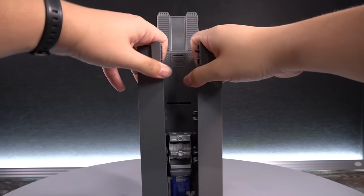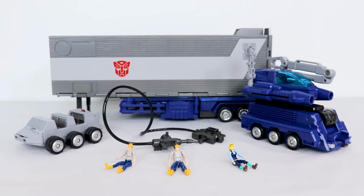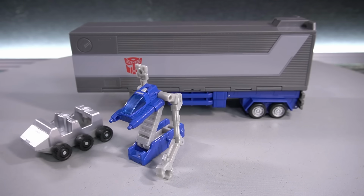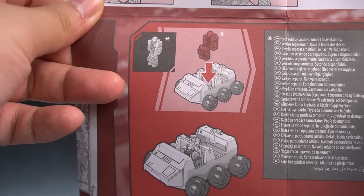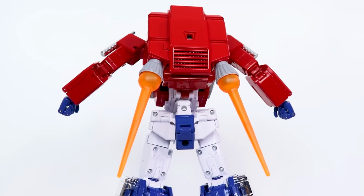Check the playlist. Speaking of repeating myself, the accessories that this guy comes with are pretty much the same as MP44. You get a trailer, a roller, an anti-aircraft gun, but no minifigures. What a shame. Though you can see the separately sold figure into roller, I will never see it. Also, no Starscream head or jetpack, but that's just fine by me.